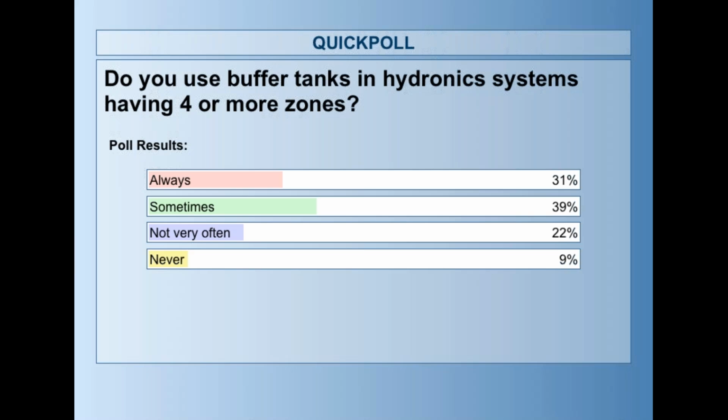Yeah, so this is interesting results. 31% are always, 39% are sometimes, 22% not very often, 9% never. Since we're talking about air to water and water to water, you could, in a boiler application, depending on modulation, say you don't need a buffer tank. In air to water, water to water, there are very, very limited applications where you're not going to have a buffer tank because they just don't have that modulation level. The one unit that we did use here, the air to water, does have an inverter compressor. In theory, it can go down to about 30% of its rated capacity, roughly about 2 tons.